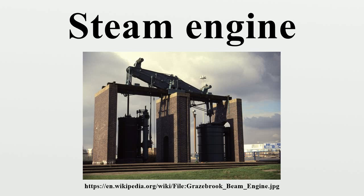Using boiling water to produce mechanical motion goes back over 2,000 years, but early devices were not practical. The Spanish inventor Jerónimo de Ayanz y Beaumont obtained the first patent for a steam engine in 1606. In 1698, Thomas Savery patented a steam pump that used steam in direct contact with the water being pumped. Savery's steam pump used condensing steam to create a vacuum and draw water into a chamber, and then applied pressurized steam to further pump the water.